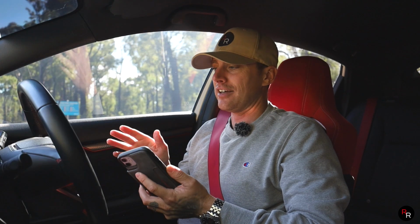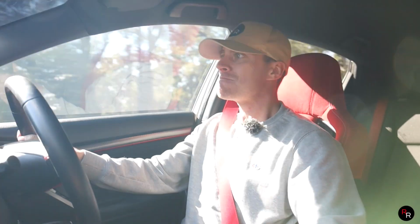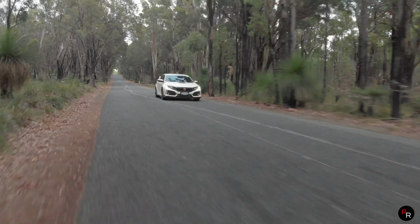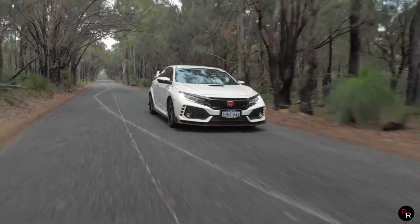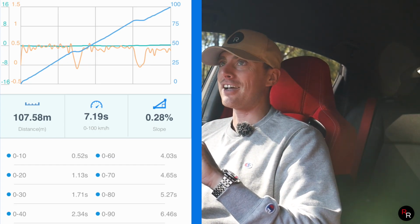Traction control kind of didn't work in my favor, so I'm going to leave traction control on and try it again. It just can't put the power down, this car. I honestly don't know if that's going to be any better. It felt pretty reputable. You hear all that from the low profile tires. Yeah, it's noisy in here. Let's have a look at what that time was. 7.1 seconds. So look, honestly, I don't think I could get much better than that.